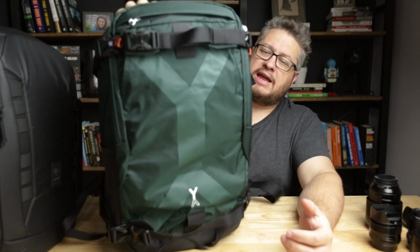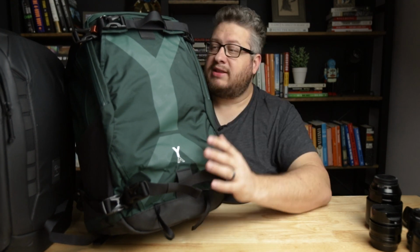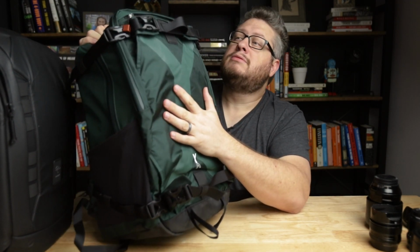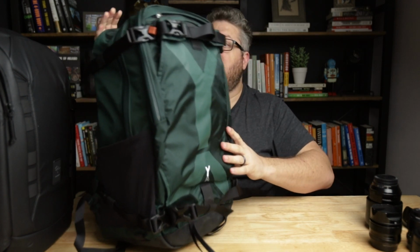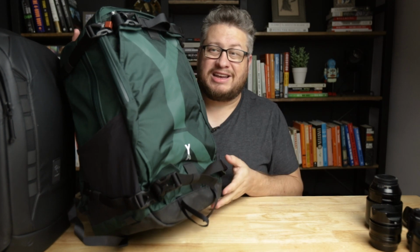It also doesn't have the side access, so it doesn't meet that criteria, but I like this bag better for many other reasons. I'll do more reviews on these bags, including this one. I haven't used this one all that much, but I'm excited about it.